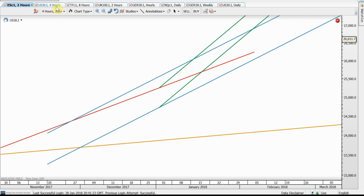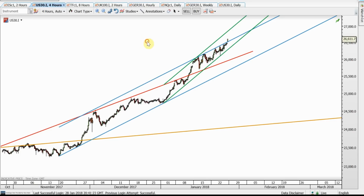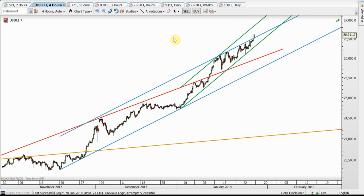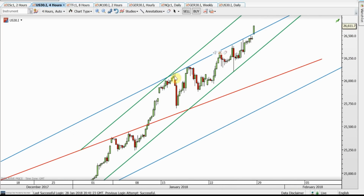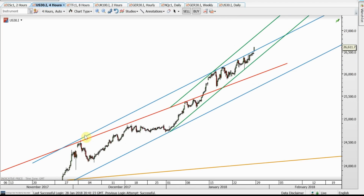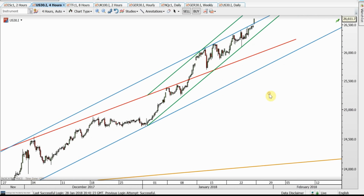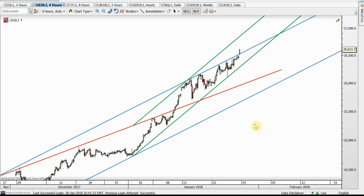And Dow Jones actually, as usual, is leading the way, and it broke up the obvious blue resistance, which was tested maybe 5-6 times. Actually, if you count this one, it's even more accurate, and the obvious move can be here, back test of the blue and then going all the way up to the green top band.